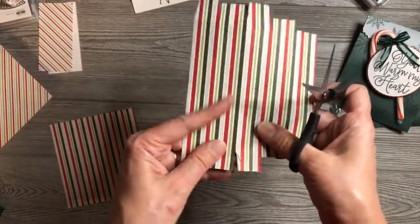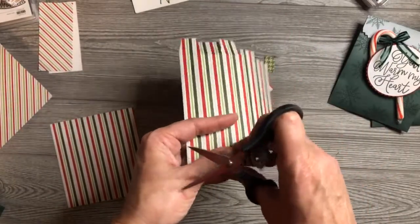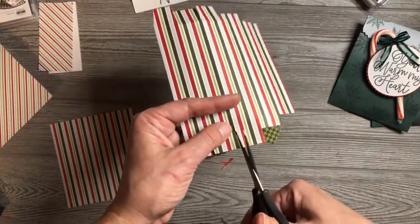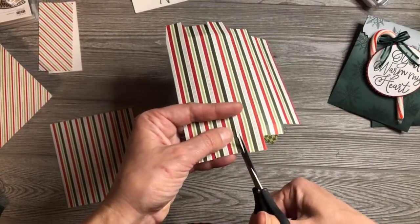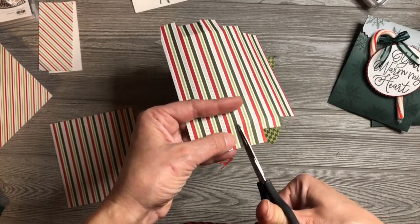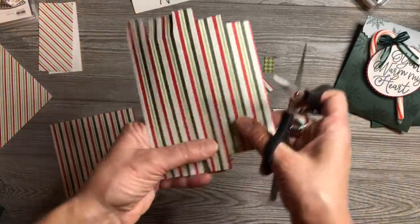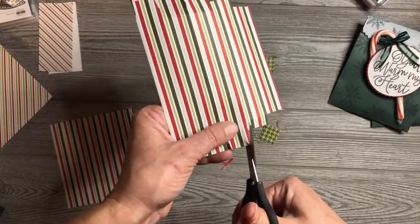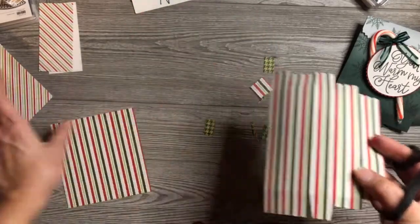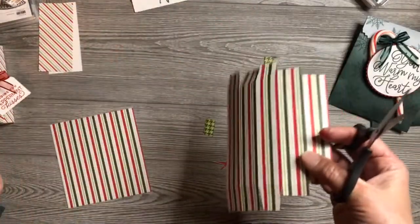This paper is from the Heartwarming, let's see, is this Heartwarming Hugs? I believe that's the name of the paper. I don't like my bevel. I'm going to fix that. Come on. And this paper is discontinued. It is on the last chance list. This is the same paper, from the same collection. The other side's really cute. Both sides are super cute.